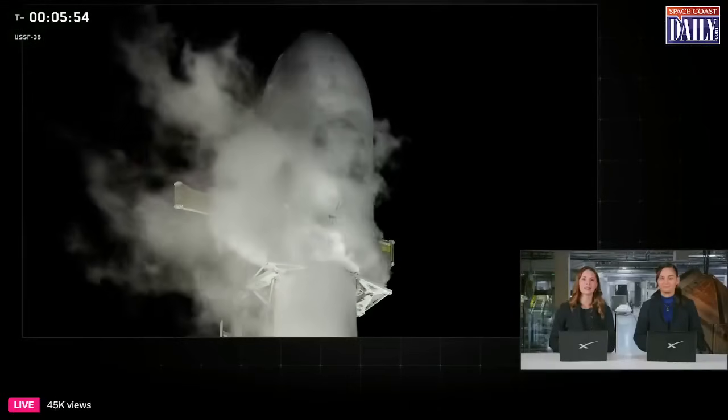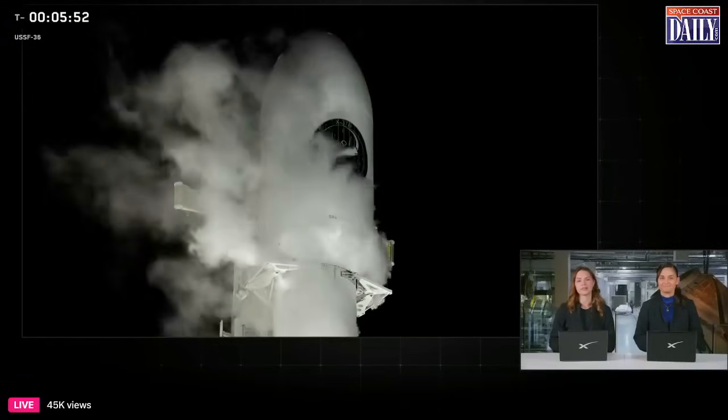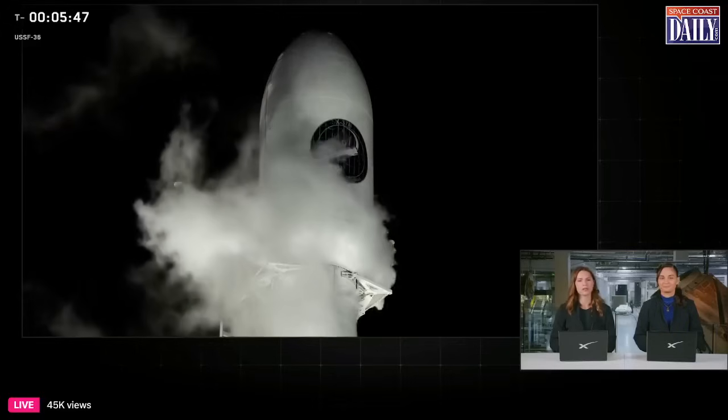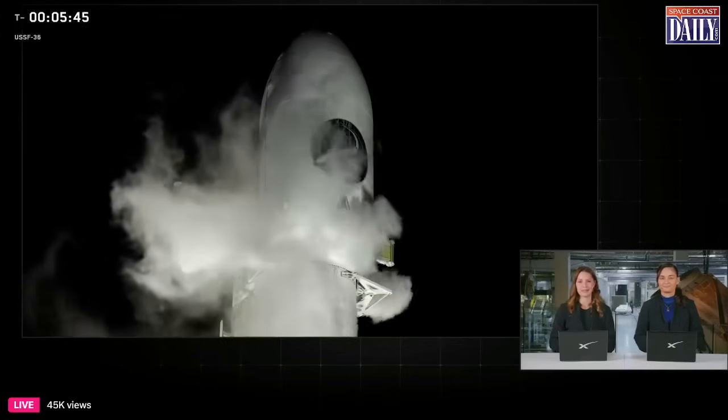If you're just joining us, we're currently at T-minus 6 minutes until launch of the USSF-36 mission, delivering the Space Force's X-37B orbital test vehicle to space. Liftoff is scheduled for 11:50 p.m. Eastern Time from Launch Complex 39A at Kennedy Space Center.